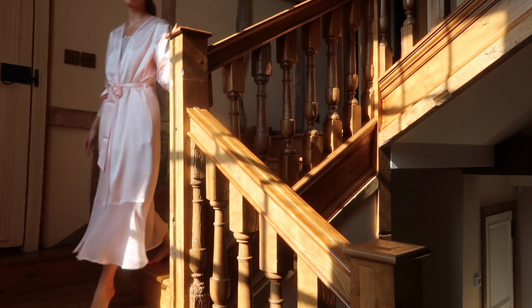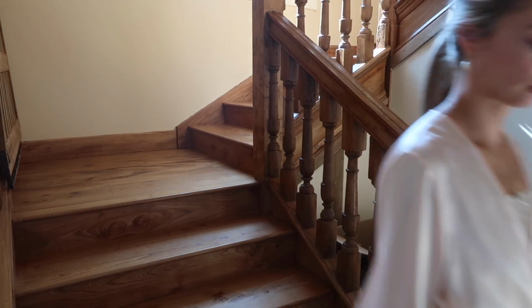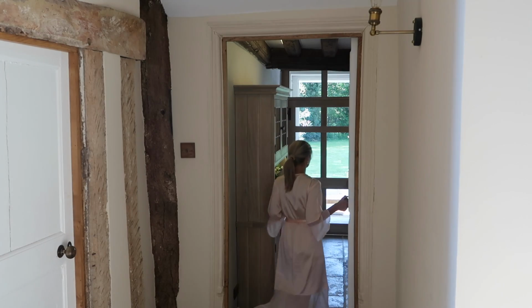I'm going to do a voiceover for this bit because I never feel too chatty in the mornings and I didn't feel like talking to the camera a huge amount, but I head downstairs. I just love this beautiful staircase and into the kitchen where the little boys sleep in the evenings.